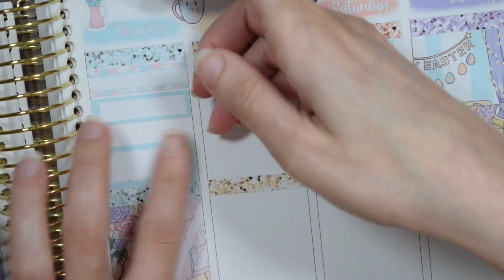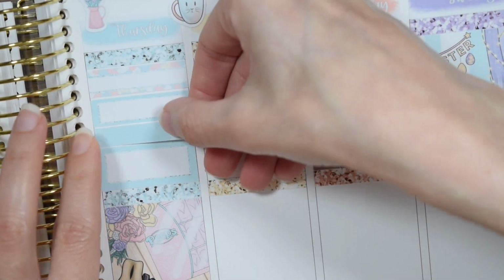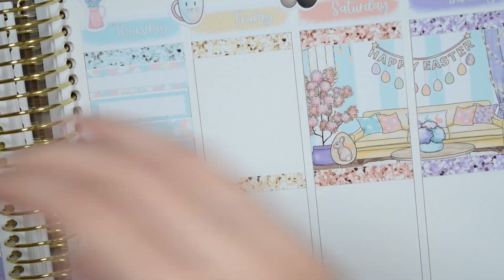And then I slept in the office with Clover this evening. So that icon was from Itty Bitty Sticker Co.